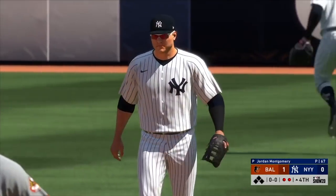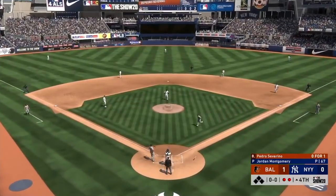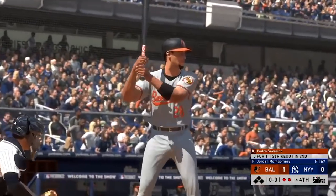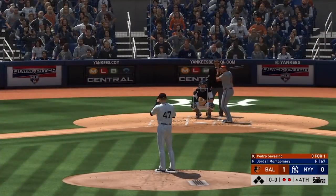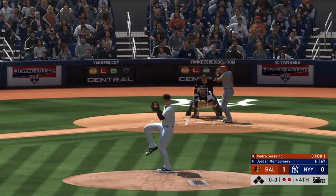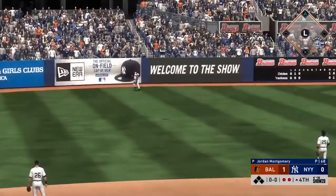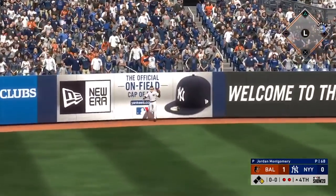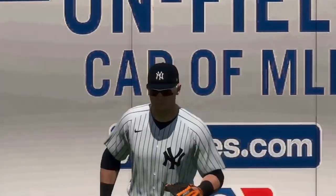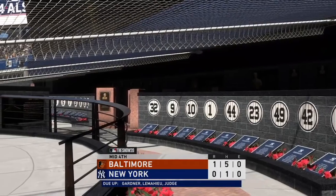Now batting, catcher, Pedro Severino. Digging in for his second at bat, Pedro Severino. 0 for 1 for him here in this one. First pitch coming, here it is. Hit high and deep out to left. Ball that's carrying. On the warning track, he makes the catch. Three up, three down for the Orioles, but they're up 1-0.